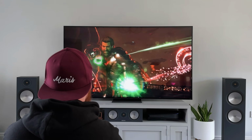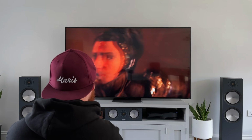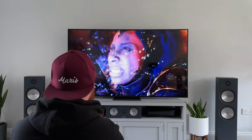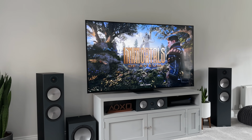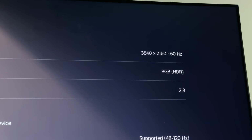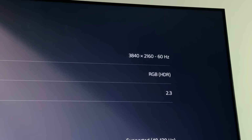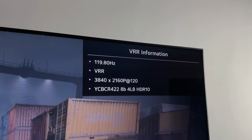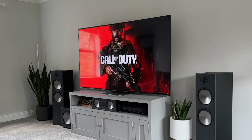When I was playing Immortals of Aveum last week, which I've nearly completed, I just have one more level to go, I was amazed at how good it looked. Yes, this game is only 60 FPS, but thanks to VRR it runs really smoothly. And just for reference, this is the PS5 display settings screen, and this shows you that the TV can handle 4K and 120Hz.